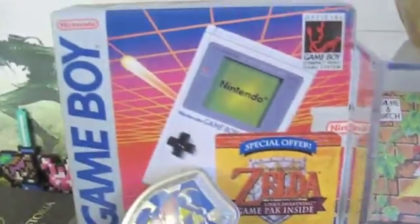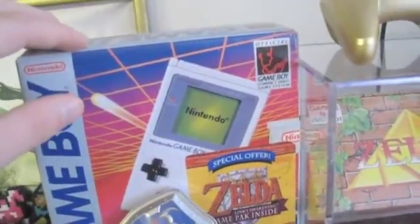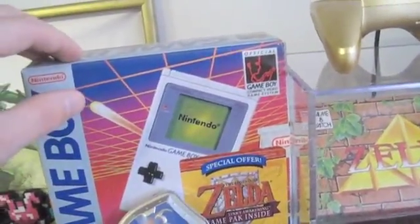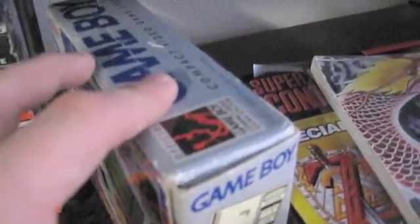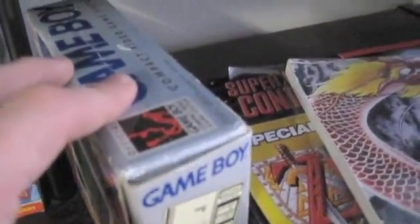Here's another copy of the Game Boy package. This one's just a little bit better condition, so I put it on top. The other one's in good condition too. Just, as you'll see, the sticker's a little scuffed over here, and this won't stay shut all the way, and that annoys me.